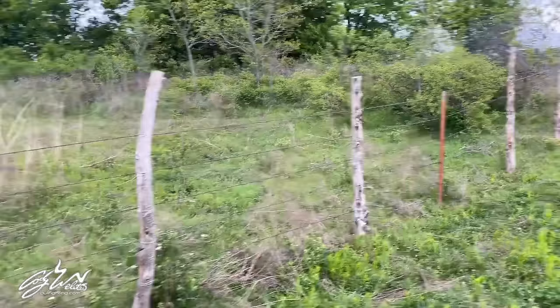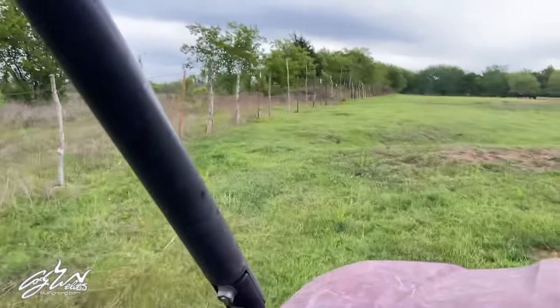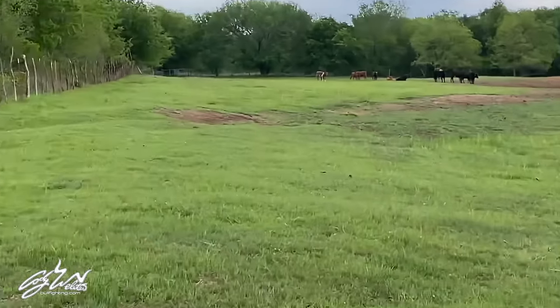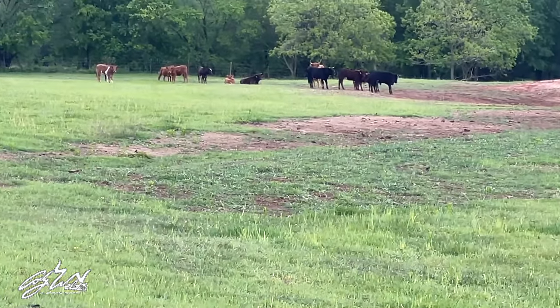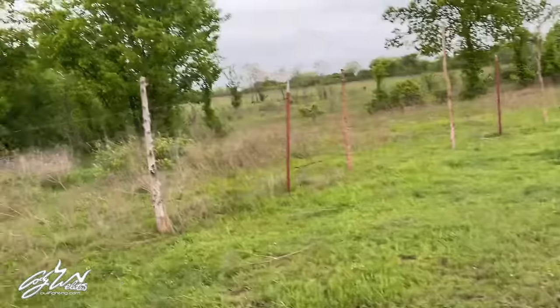Almost complete on the old fence here. Set of young calves already hanging out. More nation calves to come. We're gonna wrap it up for today, go get a workout in. This is to be continued.